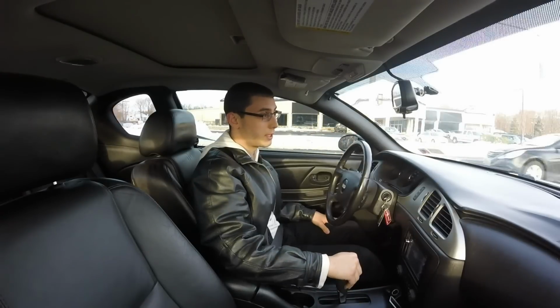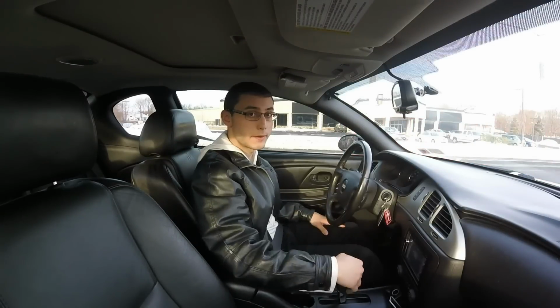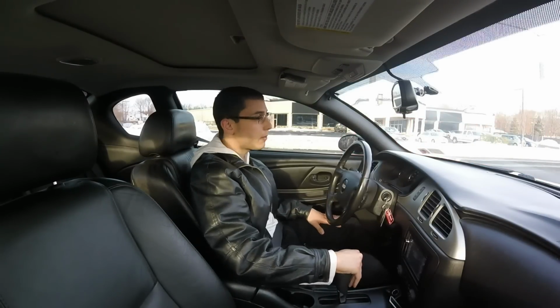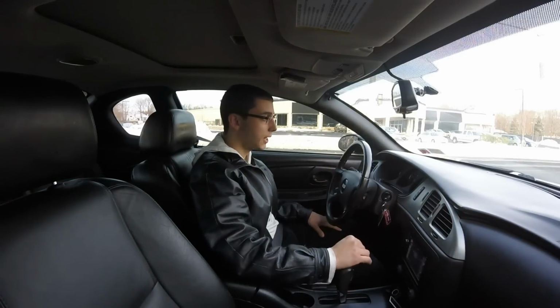It came from the factory costing in the upper 20s in terms of price. The 2007 Chevy Monte Carlo is a 5.3-liter V8 that produces 303 horsepower and 323 pounds of torque. And that power is very noticeable from the second that you put your foot on the gas.